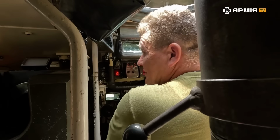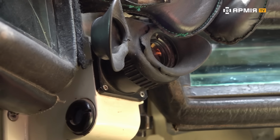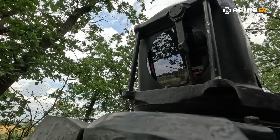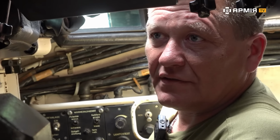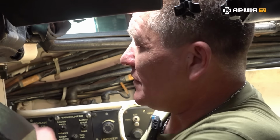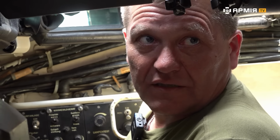The commander's sight rotates 360 degrees. I can also see through the gunner's sight. I aim it roughly, and he fine-tunes it. His optics have more zoom. The commander doesn't have a thermal imager. The gunner does. I can switch my view to his sight and see what he sees.